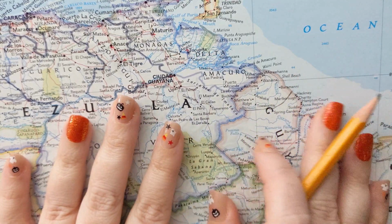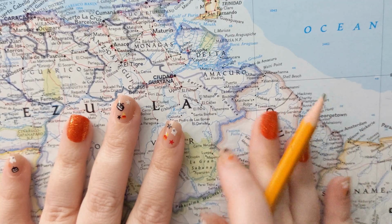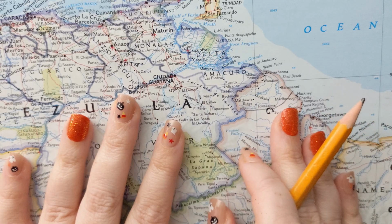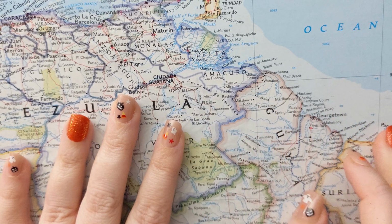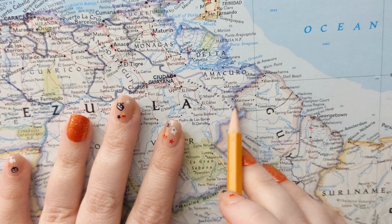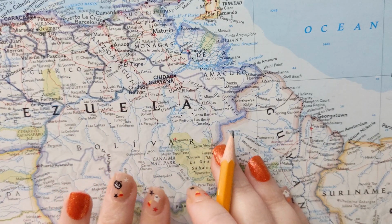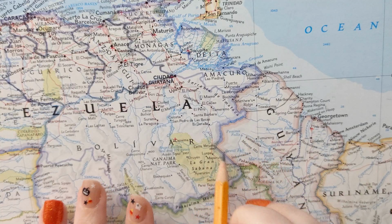So once the dust settled in 1814 from the Napoleonic Wars, the British were like, well, let's stake our claim here on the Guyana coast. And they sent an explorer to map out the area as best they could and draw up the borders, and that is where this border comes from. This border is called the Schomburg Line, and it was officiated in 1840.